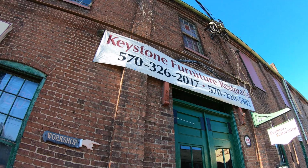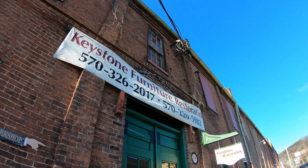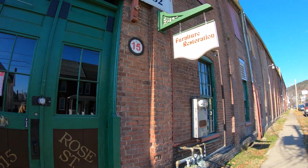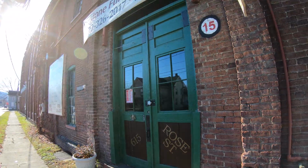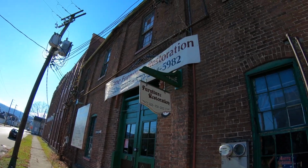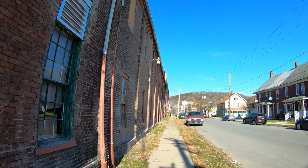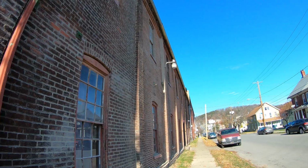And one of the reasons I wanted to check this out today is I was reading an article that this place is sort of in danger where it might get torn down. It had an order to vacate. So I wanted to check it out before that happens, if it's going to happen. And I think a lot of the people in the community have sort of been fighting that, because as you'll see when we go inside, there's a lot of pretty unique shops in here.